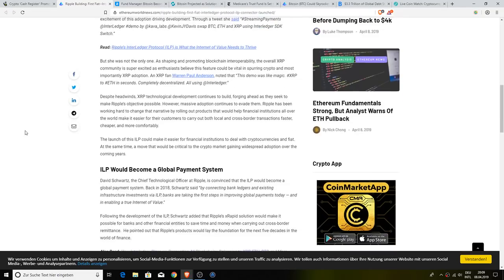coming out. David Schwartz, the chief technology officer at Ripple, is convinced that the Interledger Protocol would become a global payment system. Back in 2018, Schwartz said by connecting bank ledgers and existing infrastructure investments via the ILP, banks are taking the first step in improving global payments today and in enabling a true internet of value. Following the development of the ILP, Schwartz added that Ripple's xRapid solution would make it possible for banks and other financial entities to save time and money when carrying out cross-border remittances. He pointed out that Ripple's products would lay the foundation for the next 5 decades in the world of finance.